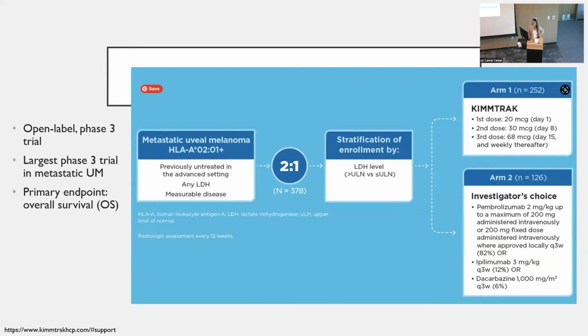And so this drug was evaluated in an open label phase 3 study. This was pretty large, actually, thinking about metastatic uveal melanoma, the largest to date. And the primary endpoint was overall survival. Really, the most important thing to know here is that they were randomized to either tebentafusp, which you can see here, or investigator's choice, which is either pembro, ipi, or dacarbazine. And the majority of patients were given pembro on this study.